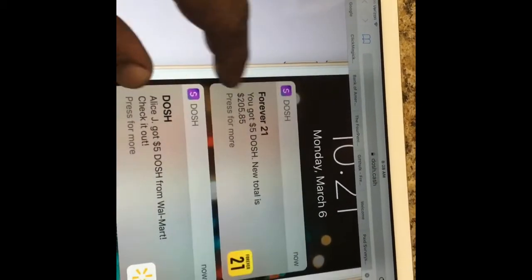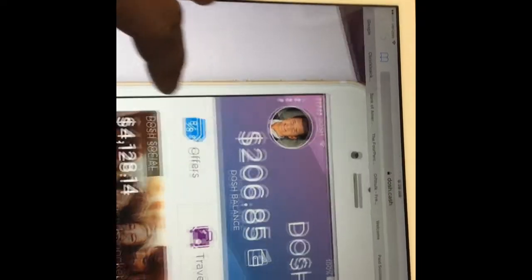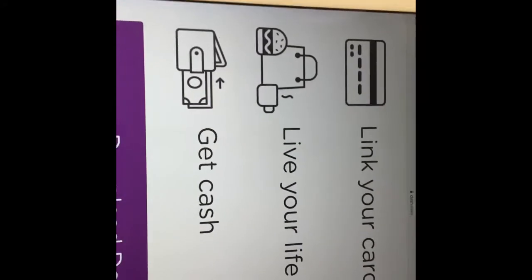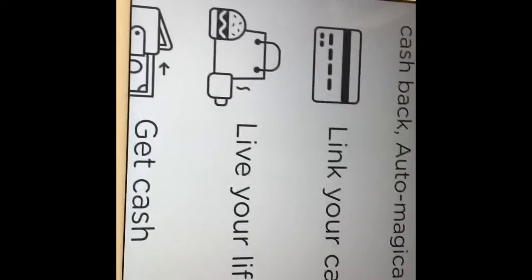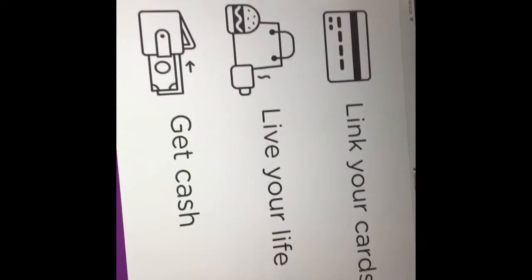So think things like that, like if you book at the Hilton, or Wendy's, a variety of things, you get your cash back to Dosh, and then Dosh will pay you out. So you link your card with Dosh. You can do more than one card if you want, so you can have multiple cards hooked up to Dosh, so when you go out to eat or you book your hotels or flights or whatever, the discount is going to be for your cash back.